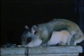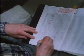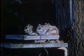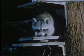Once the flying squirrels have discovered a reliable food source, it becomes a regular stop-off on their nightly rounds. Well, at the moment, I'm just gathering arrival times. They're coming probably on the average of about a half hour after sunset. The dim light helps to conceal them from predators. The spread also attracts nighttime scavengers. This evening, a raccoon.